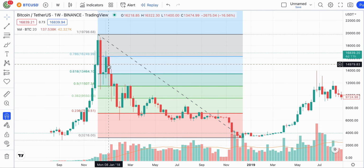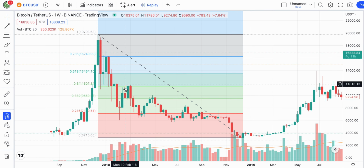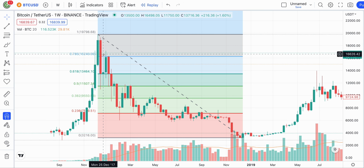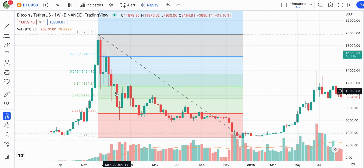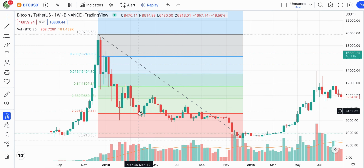Now, you can clearly see how the price has been ranging. The price has been respecting the Fibonacci lines very well, as you can see here. You can also see it here, and here. It acted as a support, and then here's a support, here's a resistance, support, resistance, and so on and so forth.